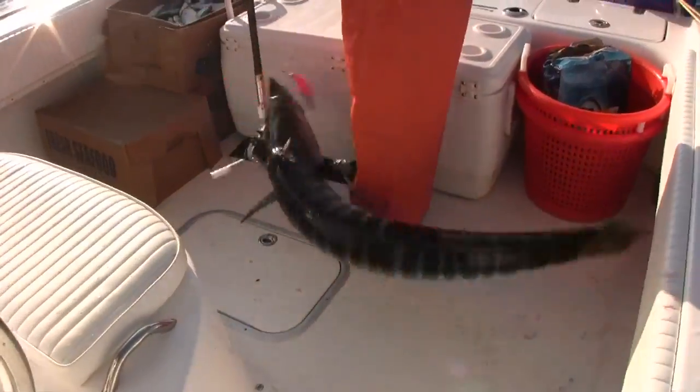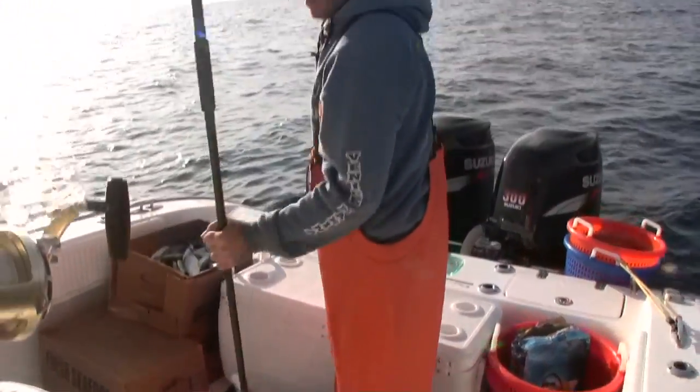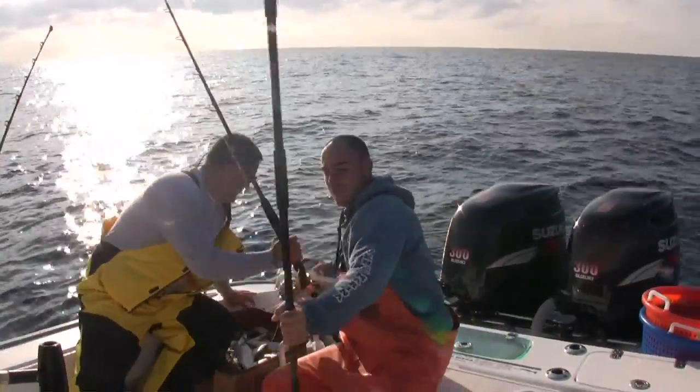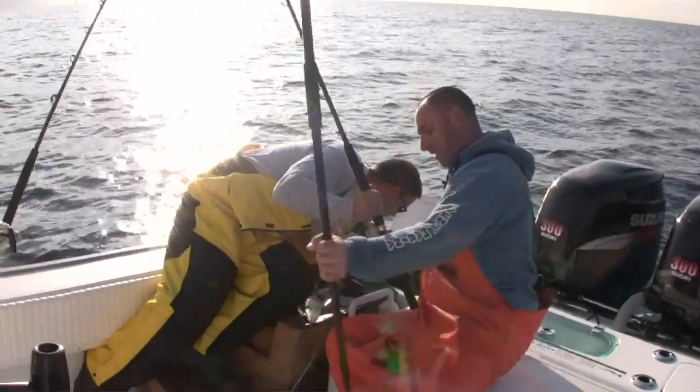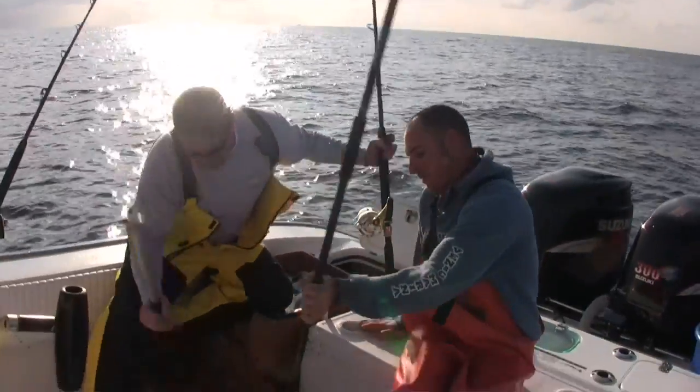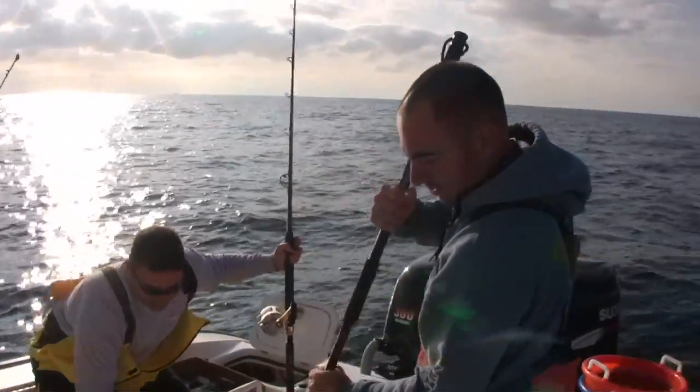Trebles and teeth. I need a bat. Not quite organized. Well, we weren't ready for action. Hit that. All right, here you go.